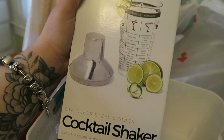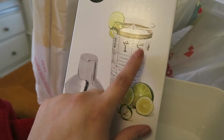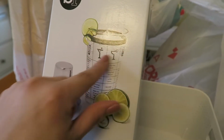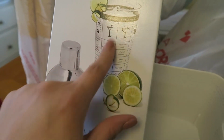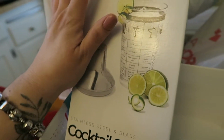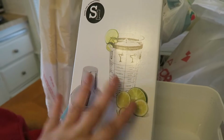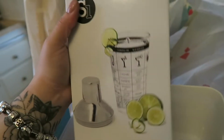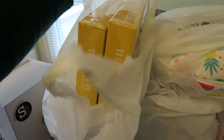This is a cocktail shaker. So it's stainless steel and glass, and it has different like drinks on the sides, and it tells you how much of what ingredient to put in for that drink. So I thought this was super fun, and we're planning on getting a little bar cart so Derek could put his whiskey, and then I thought this would be cute to put on the bar cart as well. And it was like $8 or $9.